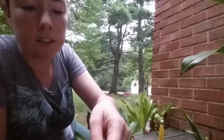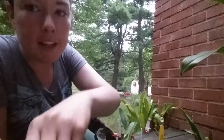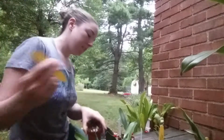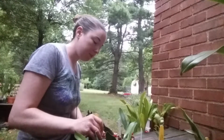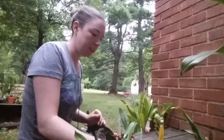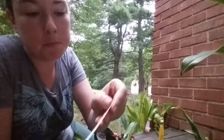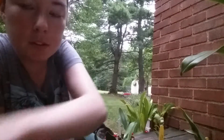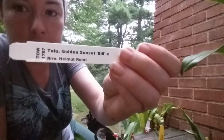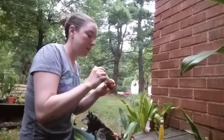And this is the Orthophalm. That's kind of like the Bulbophyllinopsis in its growth patterns. Real deep, big purple flowers. And then I got this little Telipogon. Little in love with Telipogons. This is Golden Sunset times Bill. So we'll see what color this one is. It's a mystery. I'm guessing it might be a little golden.